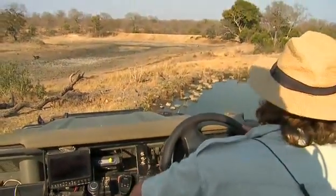We haven't gone very far at all yet, the Sunset Safari. But isn't that wonderful? There's so much happening, and there's always wonderful things to look at out here in the African bush.